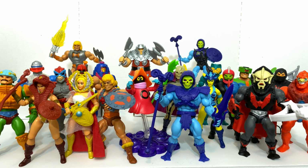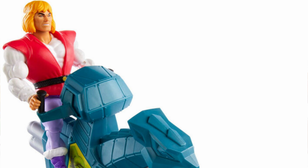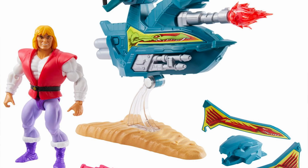We're going to be doing our list today from the bottom to the top. So let's go ahead and start with some of the figures that maybe are some of the least appealing, just to me personally. So number 22 at the bottom of the list is the Prince Adam that you get with the Sky Sled vehicle. I think that it's a fine figure and it does exactly what it's supposed to do in terms of representing Prince Adam, but it has to be one of the least exciting releases in the line, which makes it pretty smart on the part of Mattel that they actually made it a vehicle pack-in figure.